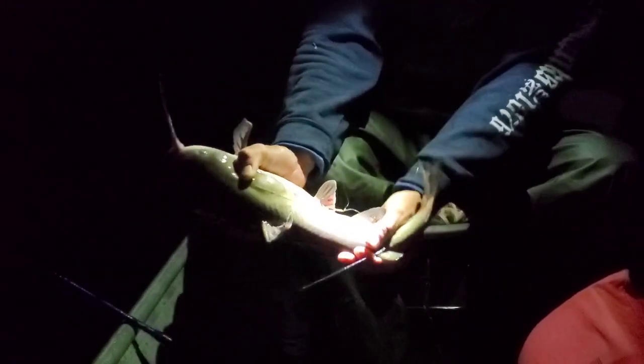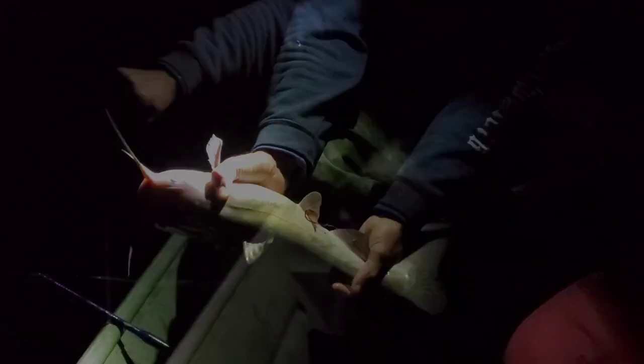Green line. There it is. Noah got one in the boat. A white cat. Oh, nice, there goes out the boat. Nice little eater. There we go. James bringing another one in the boat.